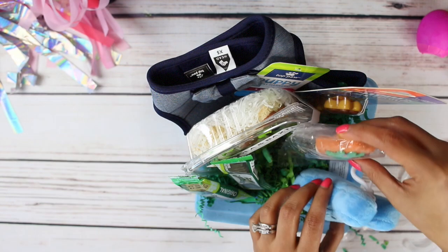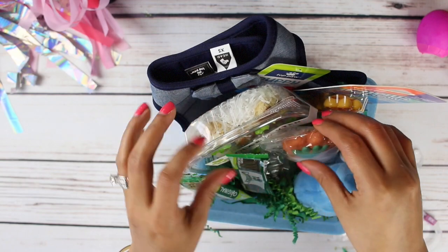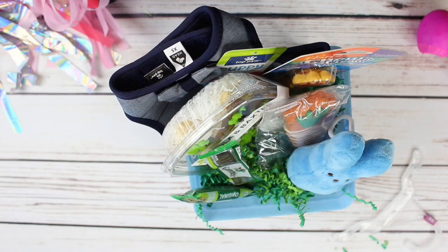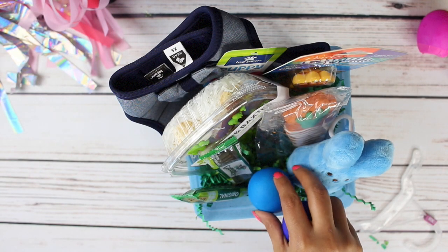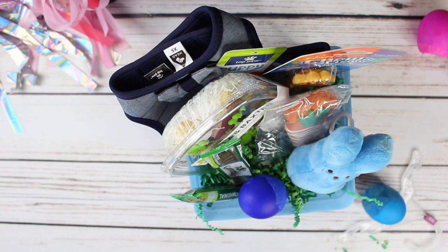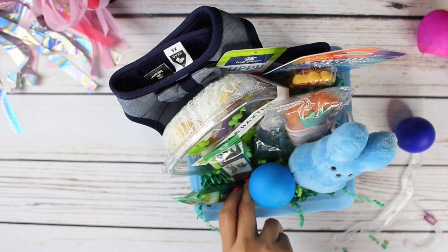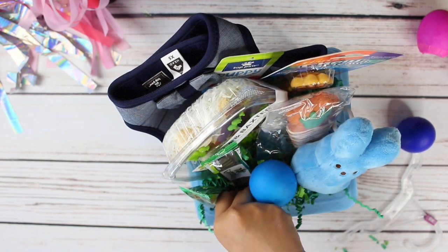Maxi, put it in there. Cuteness, cuteness, cuteness. Just put a little blue egg. Should we do that blue, or should we do this blue? I think we'll do the other blue. Oh my goodness, this little Easter basket is looking so cute.